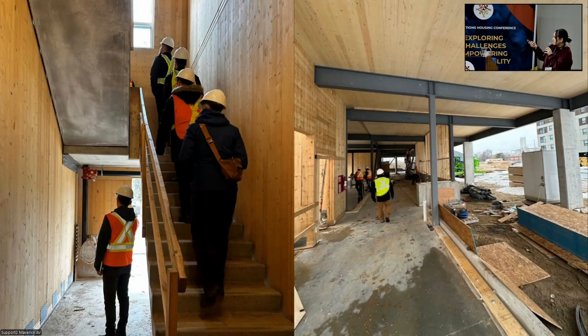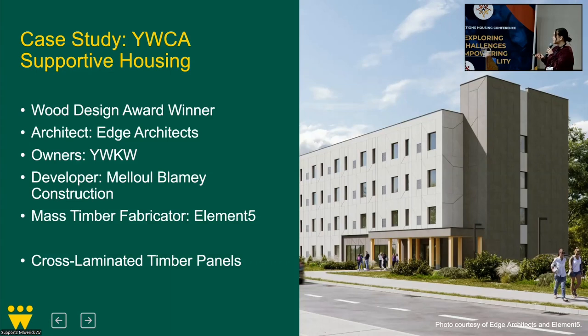So you can see on the left the CLT stair shaft, and it also gives you a really nice finished look for your stair shaft as well. So they were able to just coat that with a fire retardant coating and then leave it exposed in the stairwells. So it gives you a nice warm feel to the building as well.